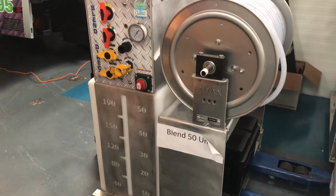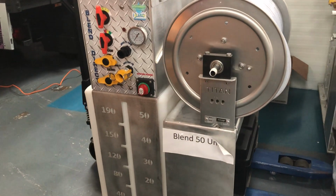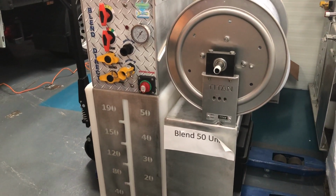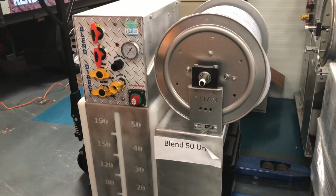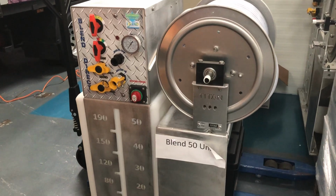Soft washing equipment for render cleaning, the Blend 50. When you want to make more money cleaning roofs, you need a Blend 50. Ideally also used on rendered surfaces on walls to buildings throughout the country.